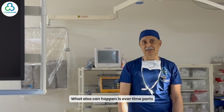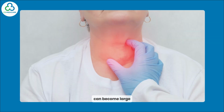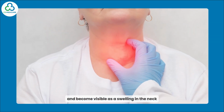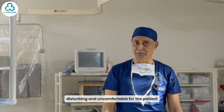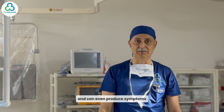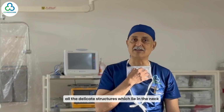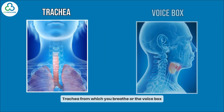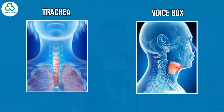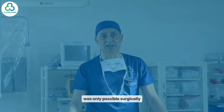What also can happen is over time, parts or all of the thyroid gland can become large and become visible as a swelling in the neck. And that can be disturbing and uncomfortable for the patient and can even produce symptoms because it presses down on all the delicate structures which lie in the neck, like say the trachea from which you breathe, or the voice box, areas like that. Usually the treatment of such a swelling of the thyroid gland was only possible surgically.